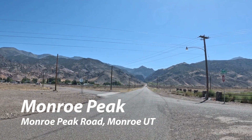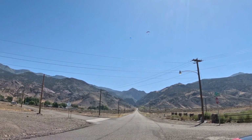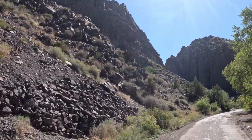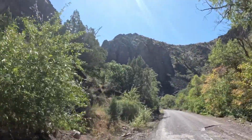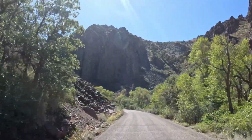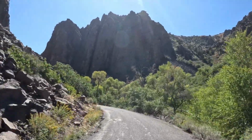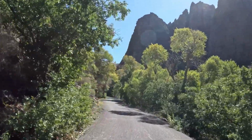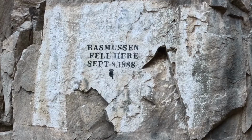Now, next up is Monroe Peak. And from where we were staying in Richfield, this was maybe a 10-minute drive. And it's a little town called Monroe. And you can actually drive the road to the top of Mount Monroe. It is a generous one lane. It's a little bit tight for two getting past, but you do pass some ATVs and occasional truck. I think we were the only passenger car I saw, but we made it along just fine.